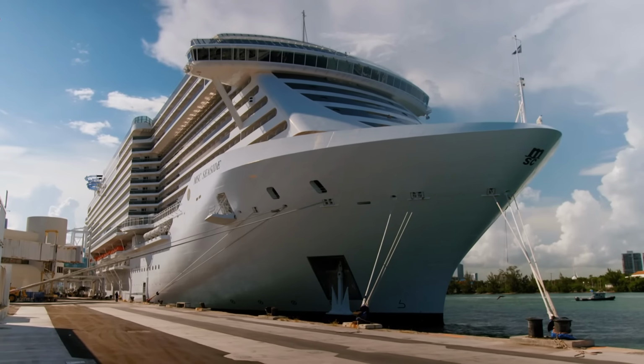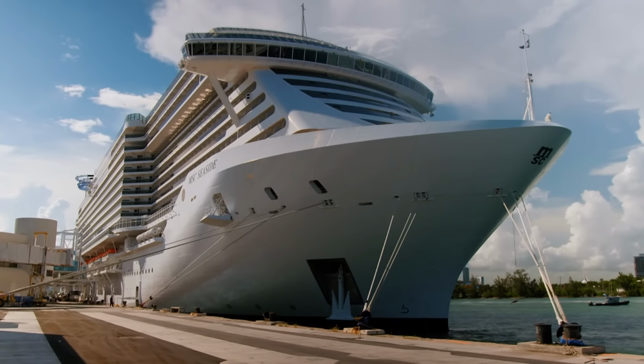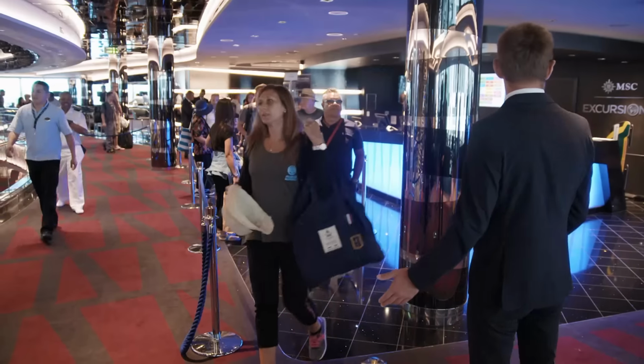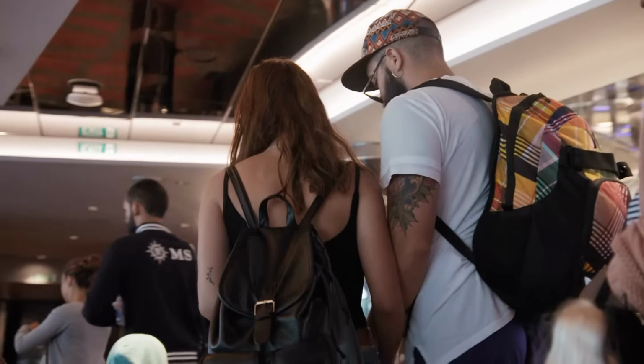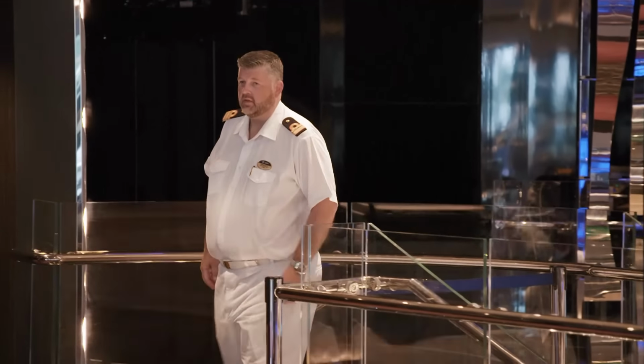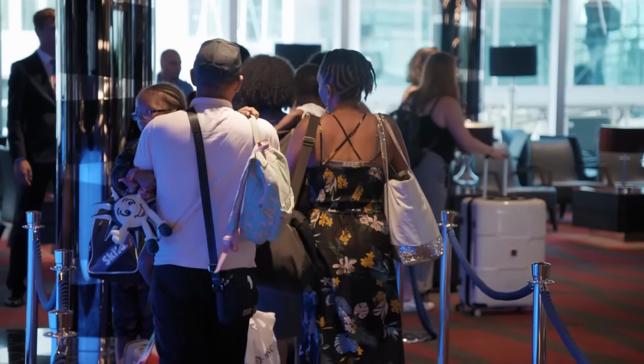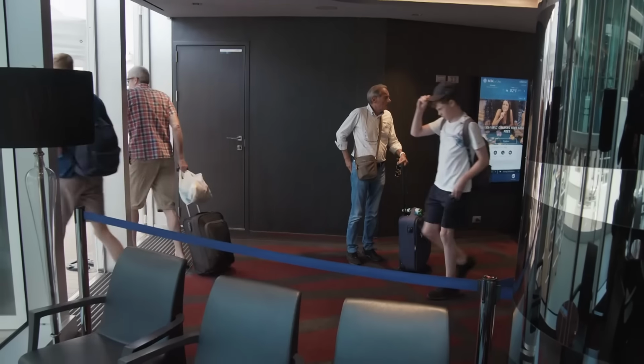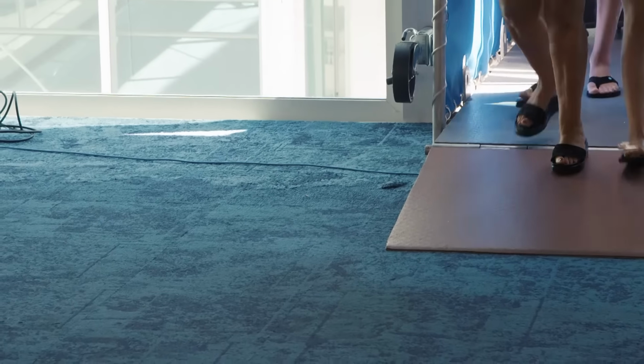Moving luggage and food is only half the battle. The most important job on turnaround day is to move people. All passengers have to be off the ship by 11:30 a.m. This moment is known as the zero count. If any guests are still on board, it means that none of the new passengers can get on.